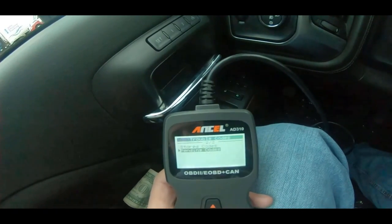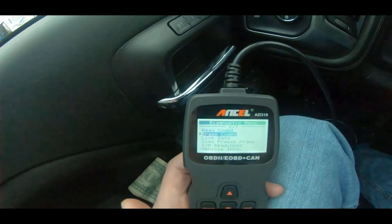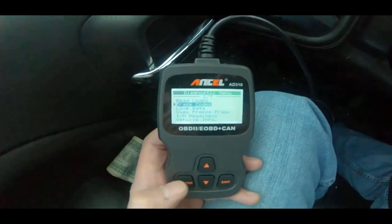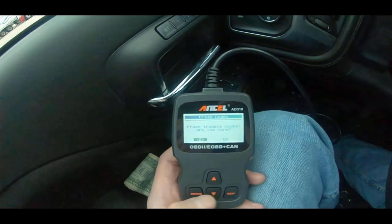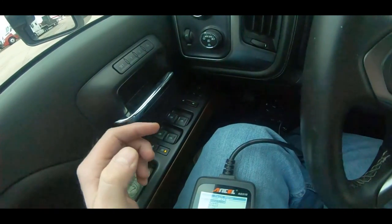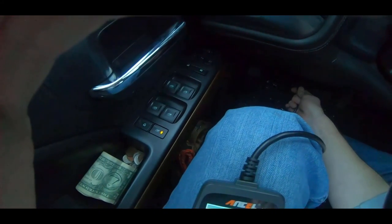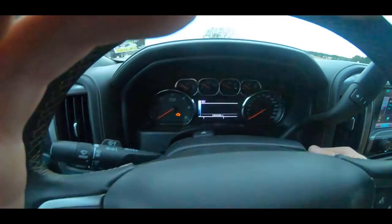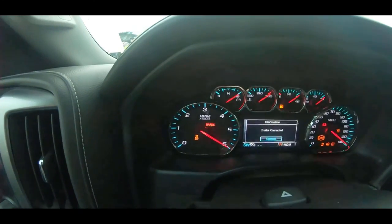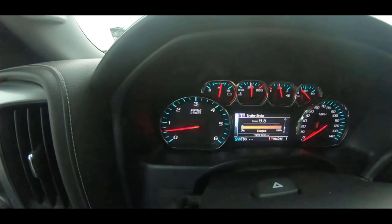We're going to go back and see if the code is still active. It may have just gone bad for a second, sent the code, and then gone back to normal. If it's gone back to normal, we should be able to erase the code. So we'll try to erase it, and it erased it. We're going to exit the test. Turn the key back off. Unplug the machine. Start the truck back up. And the check engine light is gone. The problem may come back and it may take some further investigation, but it's all back to normal now.